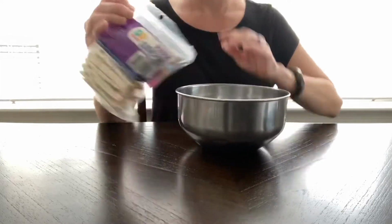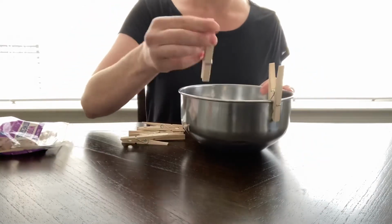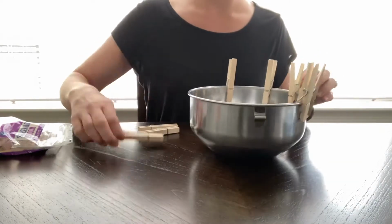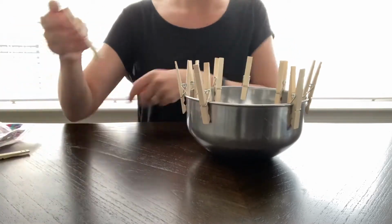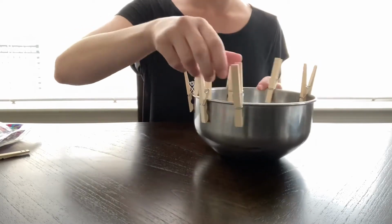To work on your child's fine motor skills, you can use a bunch of clothespins and put them around a container and have your child pinch them, put them into the bucket, and then take them out of the bucket and pinch them back on. This is pretty difficult for Lennix right now because you have to pinch pretty hard. He can rip them off though.